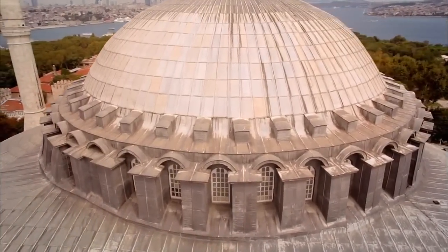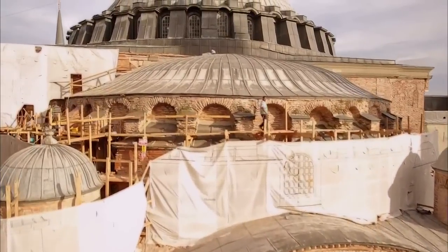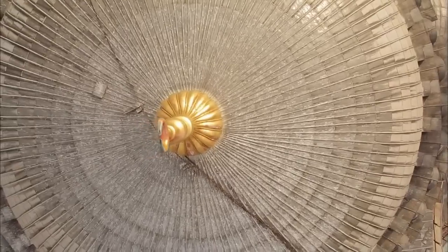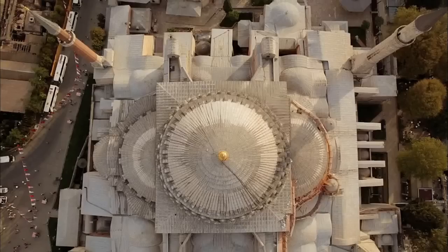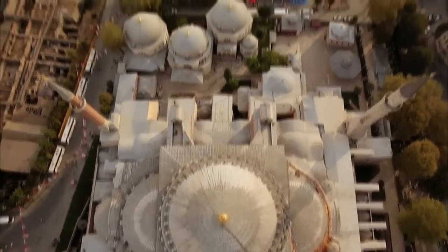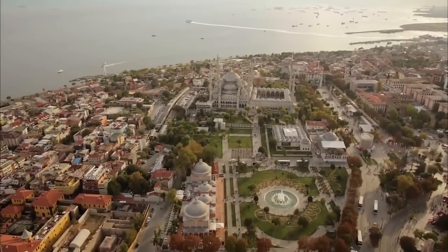After nearly 1,500 years, Hagia Sophia continues to astonish modern builders with its ancient secrets of seismic engineering. And for its resilience not only as a structure, but also as a symbol of the great civilizations that have adopted it.